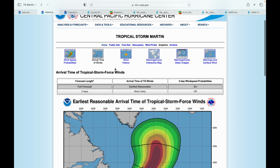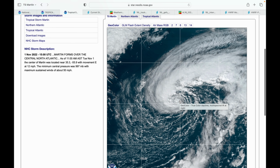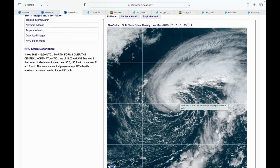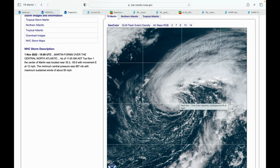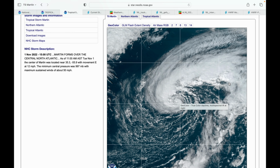Next up, let's move on here to the satellite imagery, where we do have Martin here, and you can see that most of the winds and most of the thunderstorm convection is north of the center of the storm, which is where the winds are, the center. And you can see that is a tightly rotating low pressure, a pretty standard mid-latitude tropical storm. So that is going to fall apart fairly quickly. You can see a front starting to form in there. It's just a matter of time before this goes post-tropical.